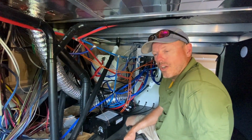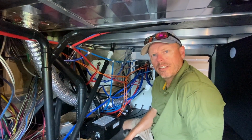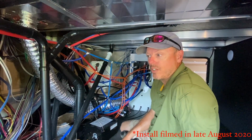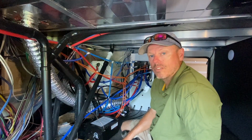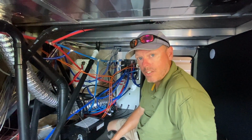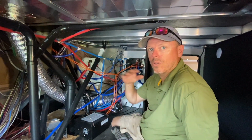So, on this monster, which is a 21, right? I believe so. They literally just picked it up Tuesday. Yeah, today makes, they've had it 7 days. So, yes, I work on brand new rigs sometimes and not brand new rigs sometimes. This is a 2021 Grand Design Momentum 397TH, full body paint, you know, the whole works.